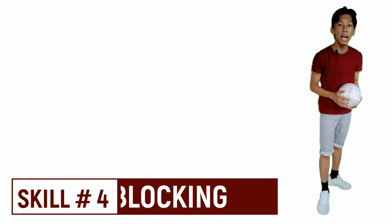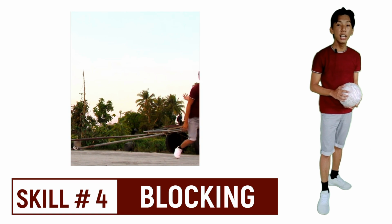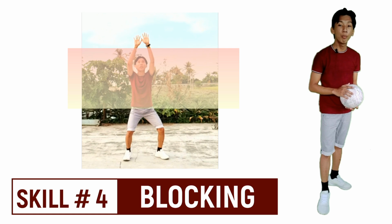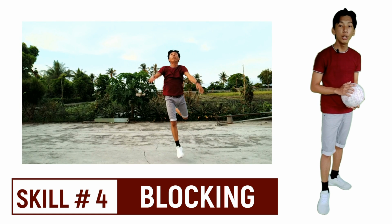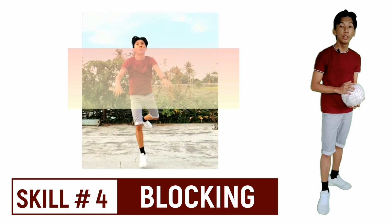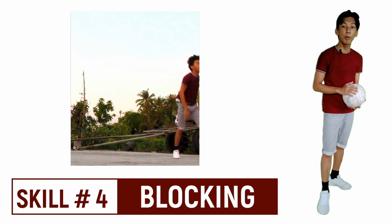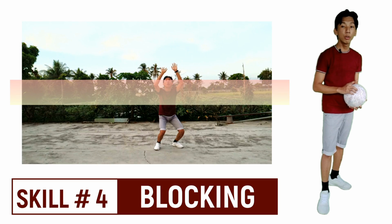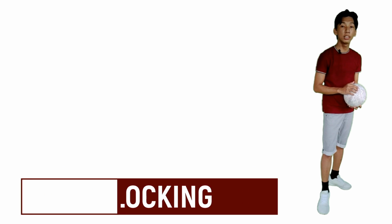Skill number 4, Blocking. Block refers to the action taken by players standing at the net to stop or to alter the opponent's attack. A block that is aimed at completely stopping the ball, thus making the ball remain in the opponent's court, is called offensive. A well-executed offensive block is performed by jumping and reaching to penetrate one's arm and hand over the net to the opponent's court.